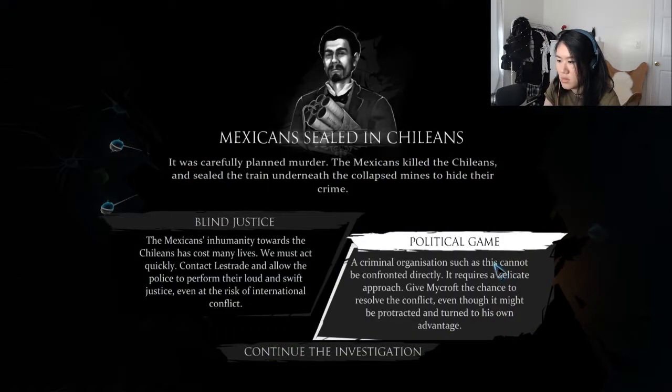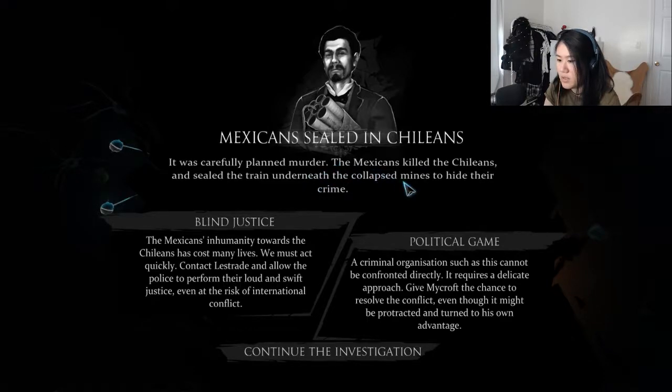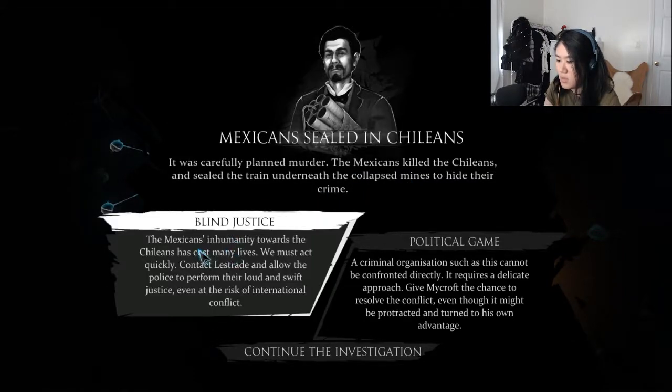It was a carefully planned murder. The Mexicans killed the Chileans and stole the train underneath the collapsed mines to hide their crime. Blind justice: the Mexicans' inhumanity towards the Chileans has cost many lives.